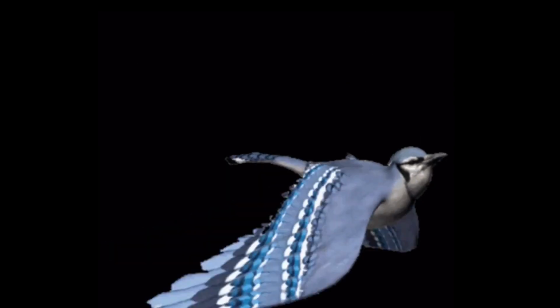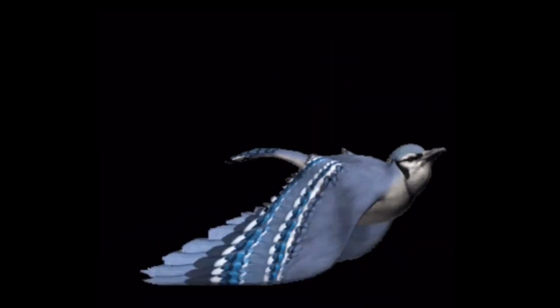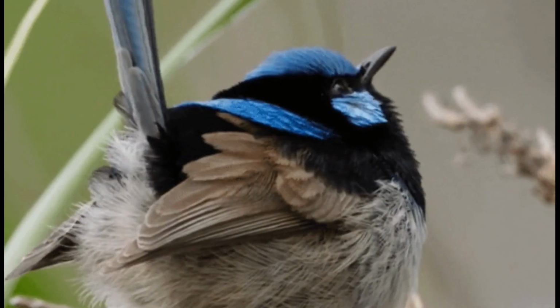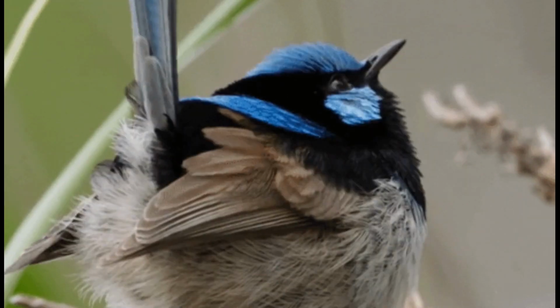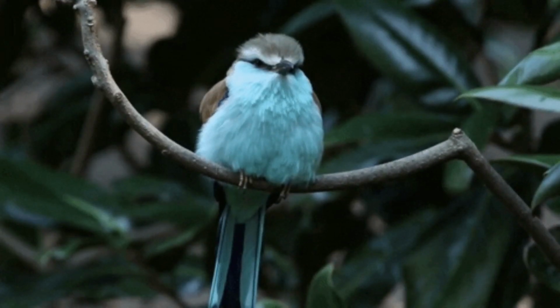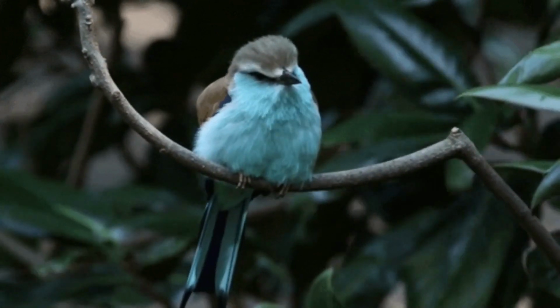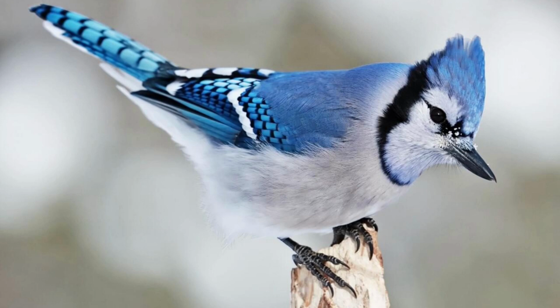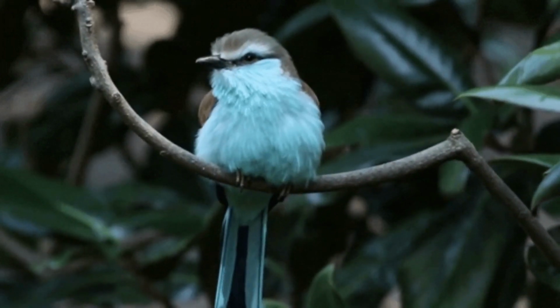Blue Jay. Look! It's a vibrant blue jay. Blue jays are colorful birds with blue feathers on their wings and back. They are smart and can mimic sounds they hear, like other birds' calls or even human noises.